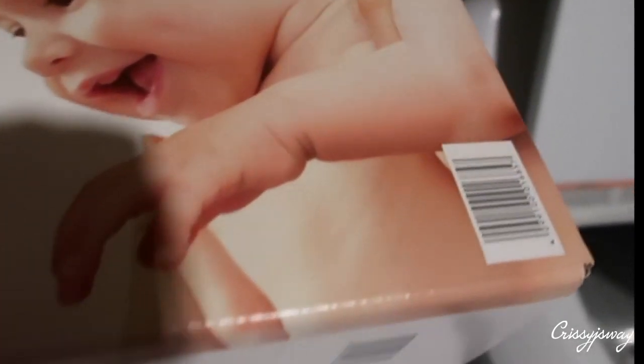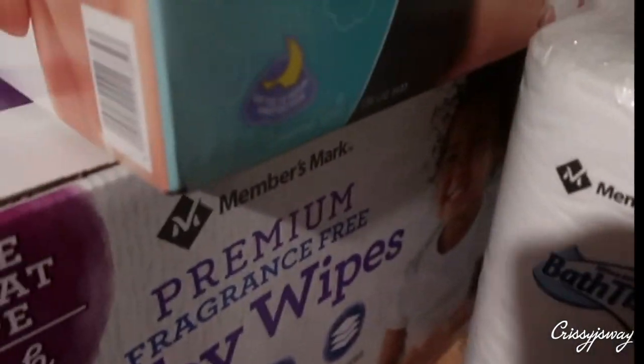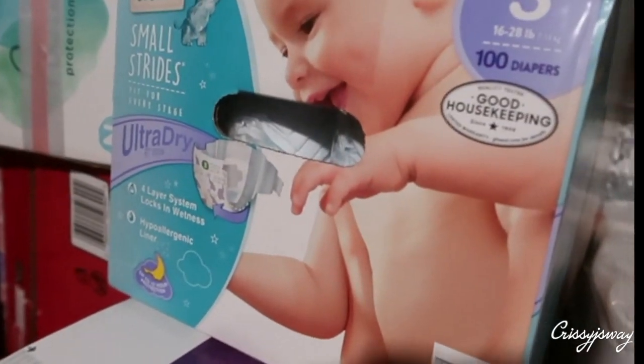Because I know Walmart has a brand called Parents Choice, and Sean's cousin put me on with those when I had Kaden, and I actually like them over Pampers and everything else. But we had so many Pampers and Huggies and stuff, so we've been using those. So I've just been using what we got, which is fine. They haven't really been doing me wrong, but I felt like, let's give this a shot and see.